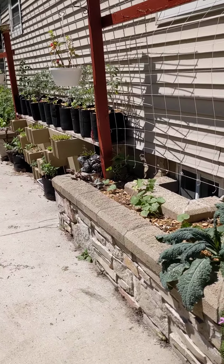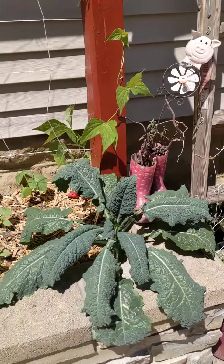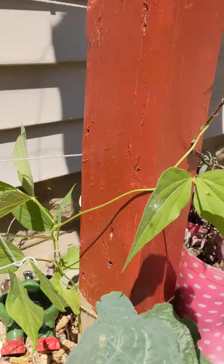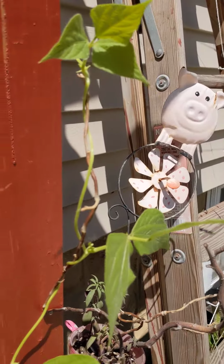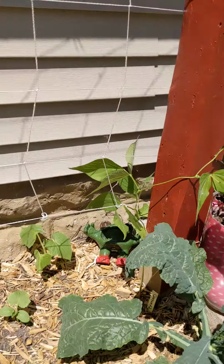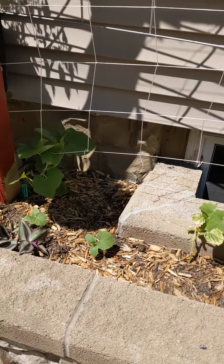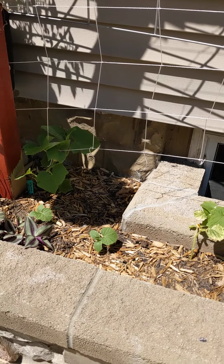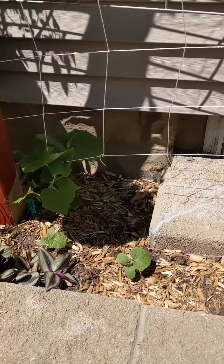This was all dead space before we used it. In here I've got some cabbage. Got these cranberry beans growing up, just a couple of them. They were in a seed swap I did, so those are new. These are all my Parisian pickling cucumbers. They're supposed to be like a gherkin style, so you can can them whole.